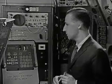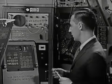The computer will continue to display that information until told otherwise. And it's told otherwise by another verb. In this case, the verb is terminate, 34. It's now forgotten that command.